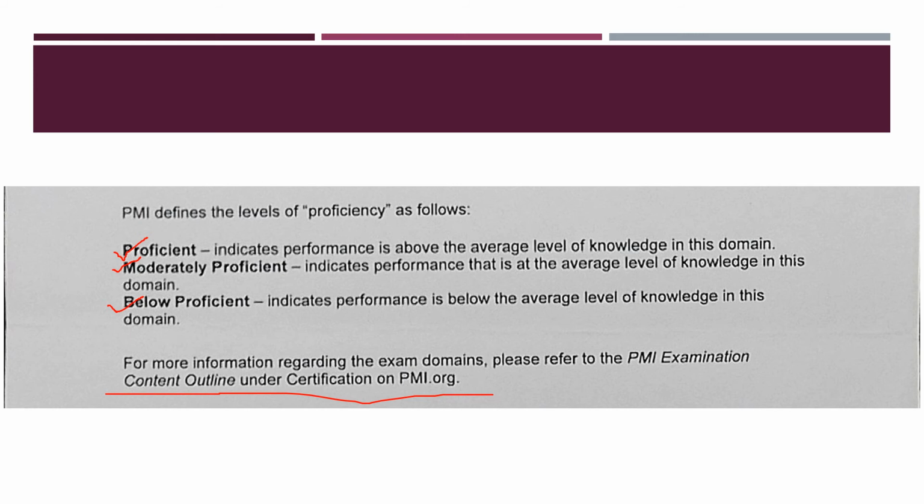But again, how many proficient or moderately proficient you need to score, or how many below proficient you can afford before you fail the exam is still up in the air. Nobody really knows. So these were some of the snippets from the real report card. I hope this video was helpful in understanding your report card once you receive it and what you can target.